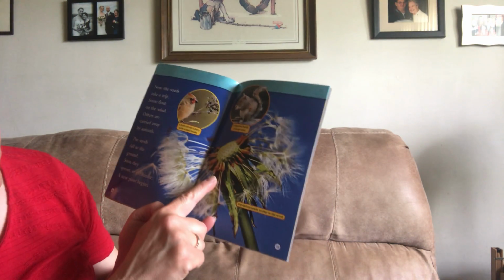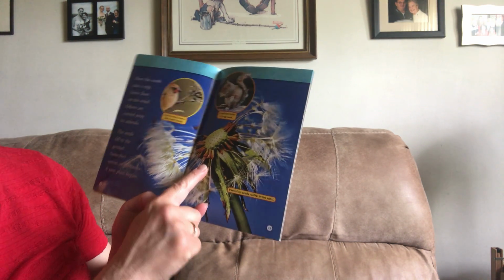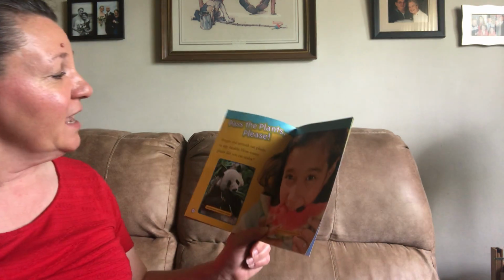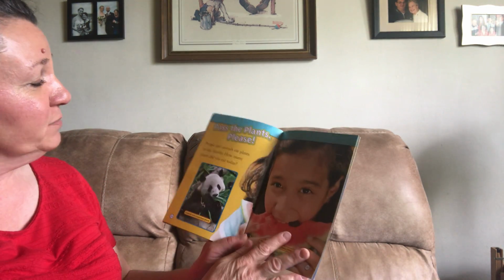And down here, this is dandelion seeds. They scatter in the wind. Okay, if you've been outside, you see those white dandelion fluffy things there, and you make a wish and you blow on them, and the seeds scatter all around. It says, pass the plants, please.